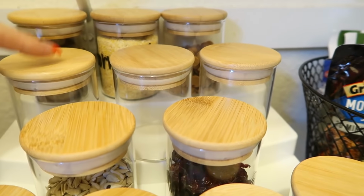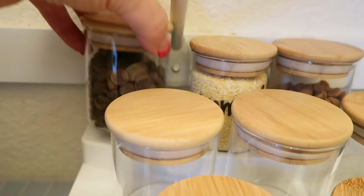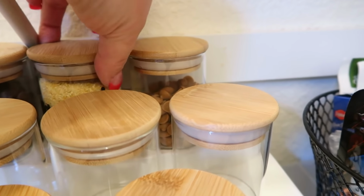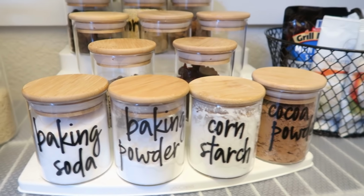These 3 jars are empty, which is great for anything else that I have to buy spice-wise. For a recipe, I'll have some open jars. And then in the back, I didn't label these, but this is Lily's chips. This is Lily's butterscotch chips. And then this one is labeled cornmeal. So these jars came in handy, and that was a pack of 12 of those jars.